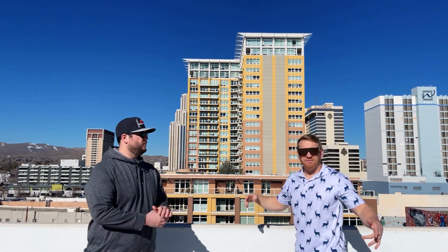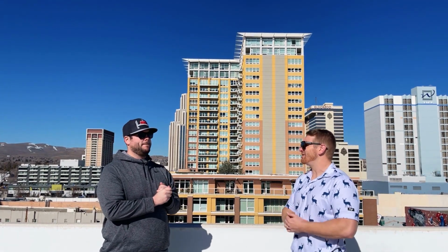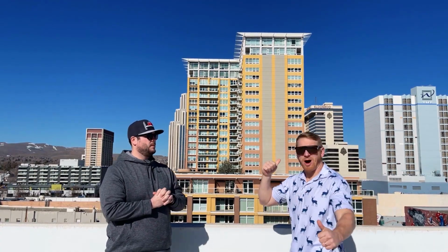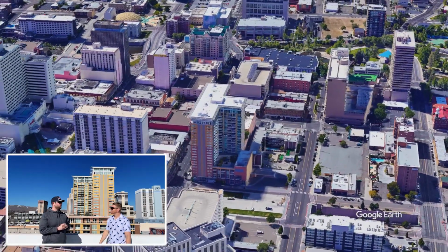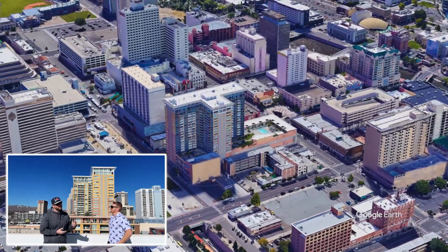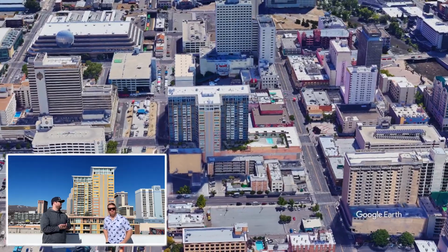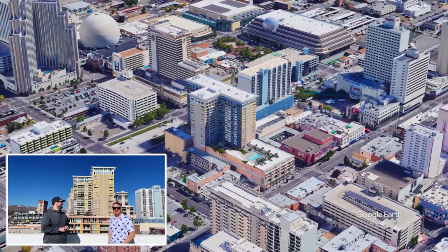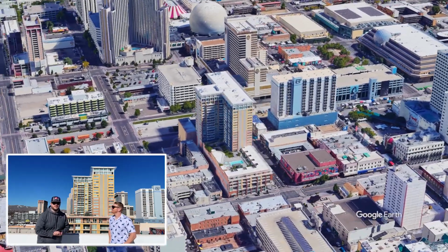Stay tuned, guys. We have got the high-rise condos, downtown Reno living. Our number one pick, the Montage. Built in '78, it was originally the Sahara Casino, converted over to the Hilton for a period of time, then the Flamingo, right? In 2005, they decided we're done flipping casinos, and so they have turned it into high-rise living in downtown Reno.